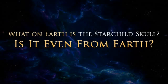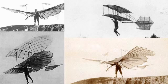Is it even from Earth? We certainly have powerful preliminary DNA evidence that strongly suggests it is something other than human, and it could be genetically remote enough from us to qualify it as an alien. But preliminary results are not the same as ironclad proof. So how do we secure that? Surprisingly, we can start here with the story of how humans came to fly.